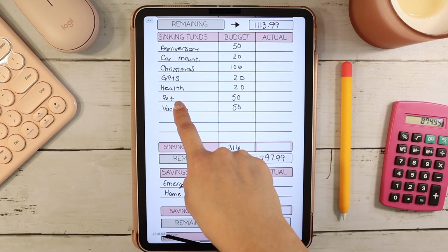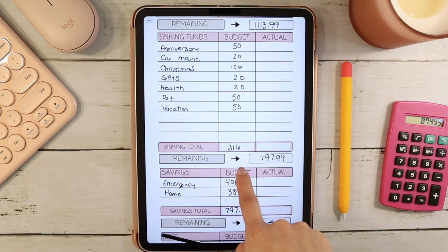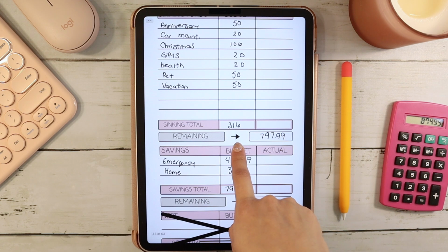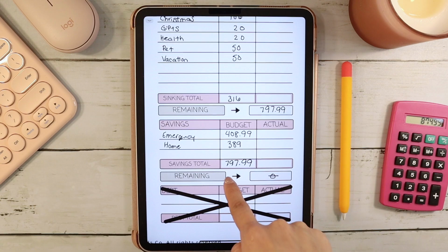Pet, so this is for if we have to take our dogs to the vet or get them groomed. And then vacation sinking funds. So the total amount that is going to sinking funds is $316. And now here is where we're going to make some adjustments.